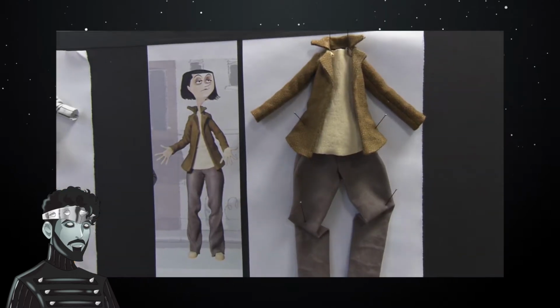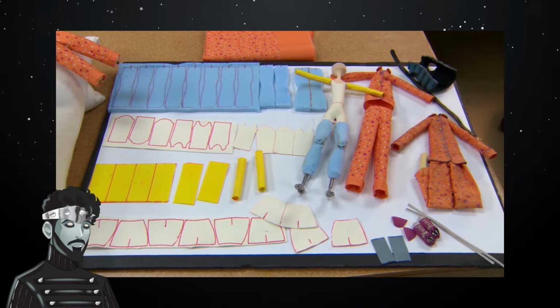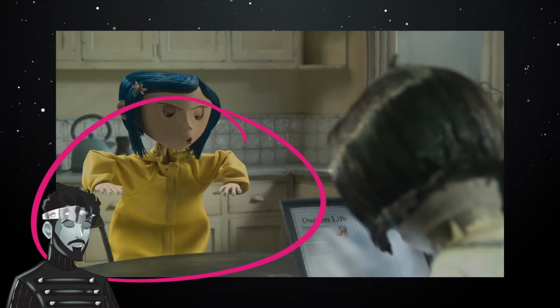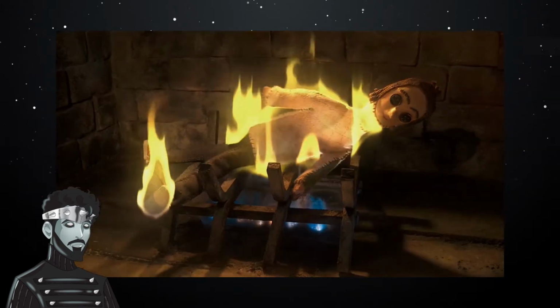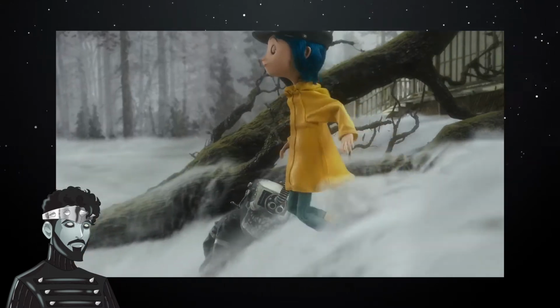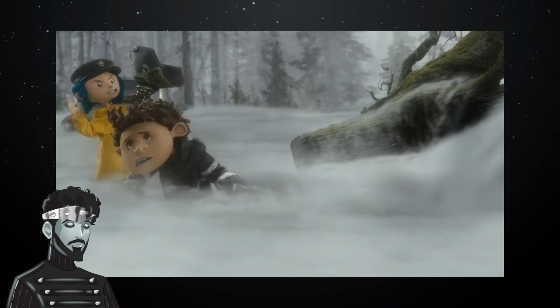The tiny puppet clothes and accessories were also meticulously crafted by hand, using custom parts, and the insane thing is, they're completely animatable through their own internal wire structure. A lot of the post effects are practical and handmade too. This fire effect is hand-drawn, and the fog in this scene was made using dry ice. You'll hear the term handmade a lot in this video.